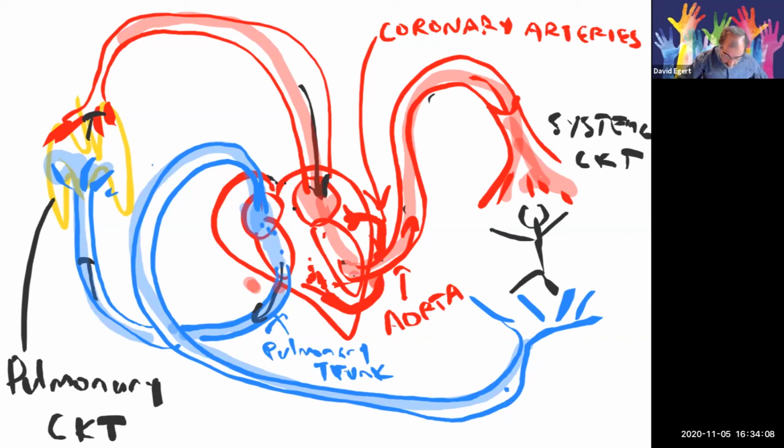So the coronary arteries come right off the aorta and go supply the heart muscle directly there. That way the heart gets first dibs on the blood flow to keep itself happy. So everything else is going to get what it needs.